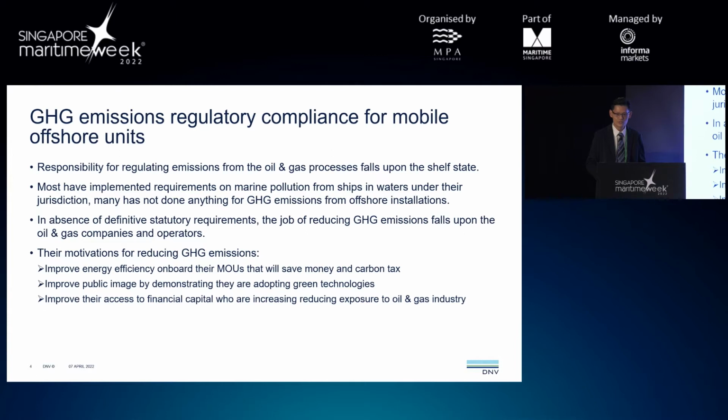Some have already done so. Operators like BP and Equinor are committing to net zero by 2050. Their motivation for doing this is to improve energy efficiency for their MOUs. First of all, it is to save money and avoid any carbon tax that may come their way, and also to improve their public image by demonstrating they are adopting green technologies.